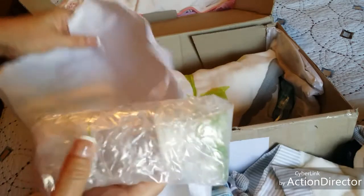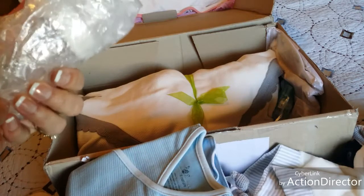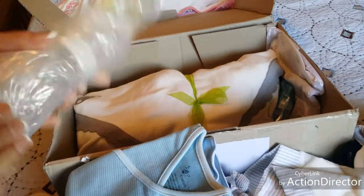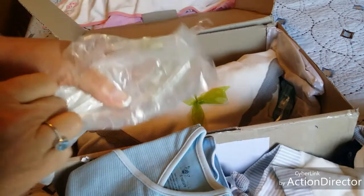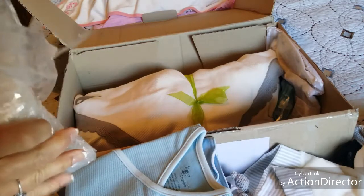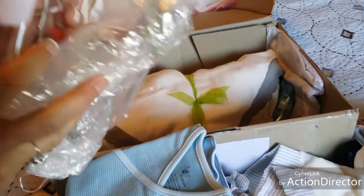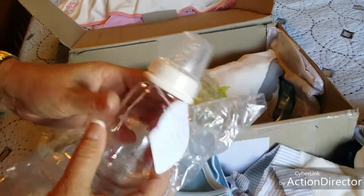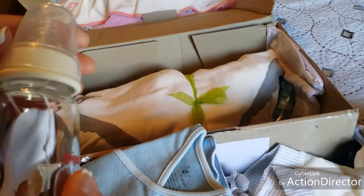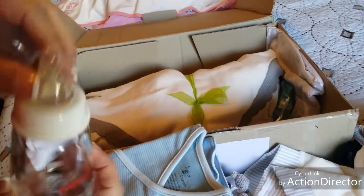Oh, it's a bottle. It's a bottle, and it's glass. I think it's glass. Okay, see if I can get this thing open. Oh, yay! There's no hole in the nipple. I wanted... I don't know where to find those. Thank you, Suzanne. Oh, thank you. Look, it's a Pigeon, and it's a glass bottle. And no hole in the nipple.